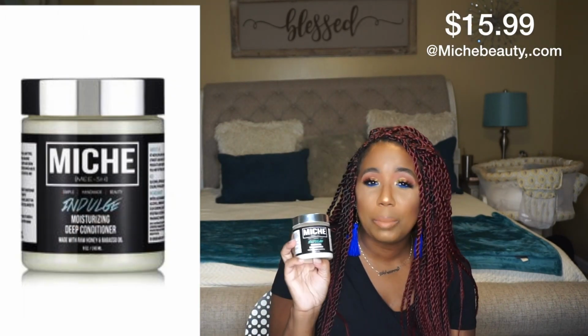So I use the cleanser and then the conditioner, and then I would go in and deep condition with this Miche Indulge Moisturizing Deep Conditioner.